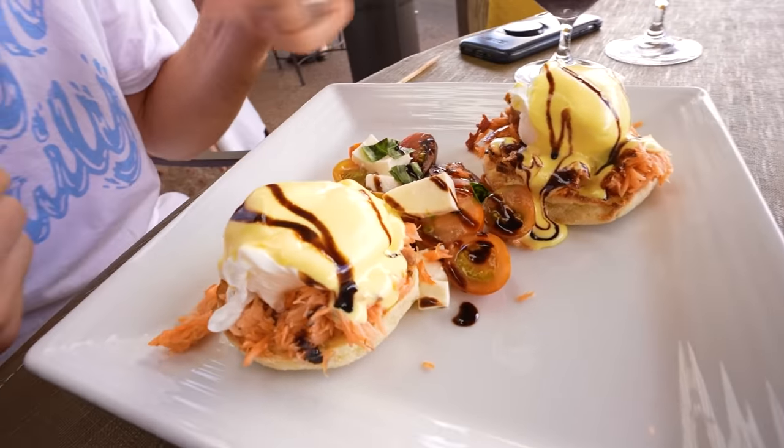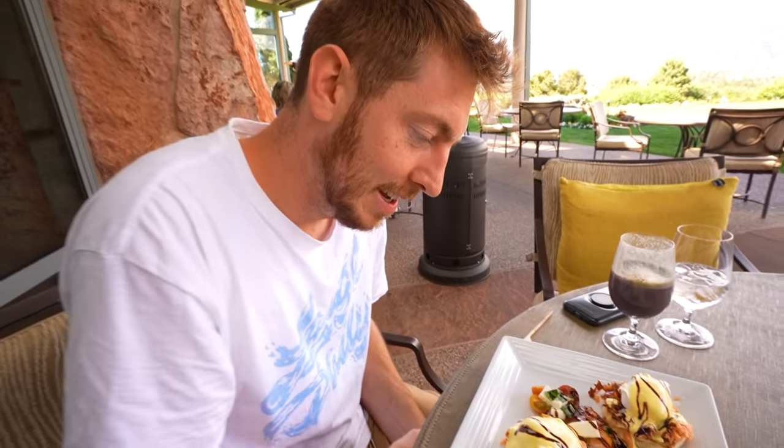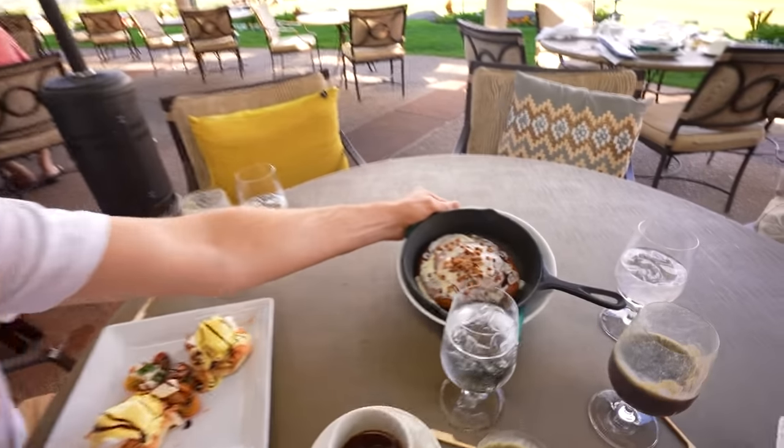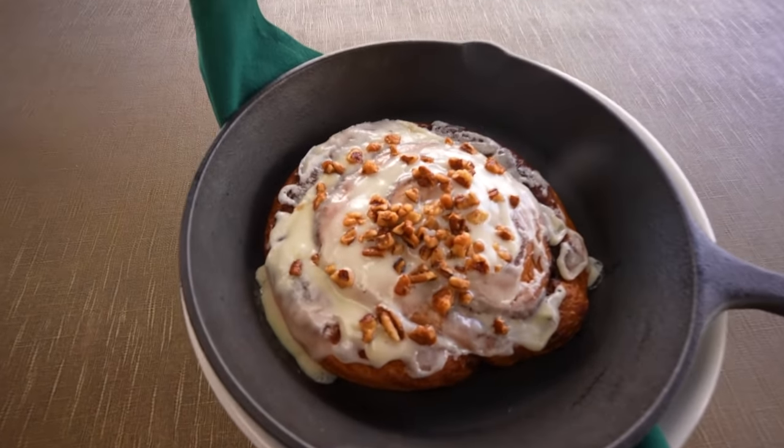Mm. Breakfast is here, guys. Check it out. Smoked salmon ice cream. Just kidding, it's not. It's something else. I can't remember. Benedict. Yeah. I got a burrito. Look at the size of this cinnamon roll, skillet style. We're gonna all try a bite. Oh, no way. Wow. Wow, my guy.